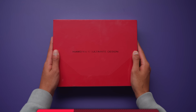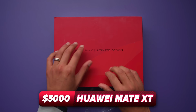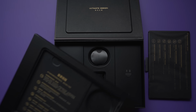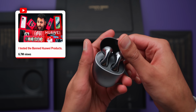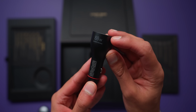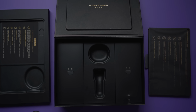So this is how the thing comes presented. iPhone box for size reference, lol. There's no doubt about it, this is absolutely incredible. So, right on top, here are the Huawei FreeBuds 5. I gave these things a 7 out of 10 when I tested all the banned Huawei products. You've got a car charger, 88 watts. Blimmin' heck, that's generous.